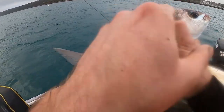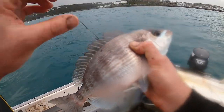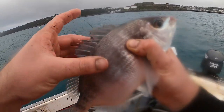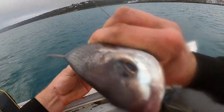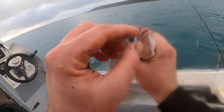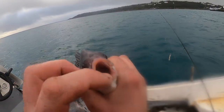Now with bream, you can see sometimes, in the summer especially, they got stripes on them, and that's when they're reproducing. So you always can tell. These obviously aren't at the moment, really. But yeah, see the teeth in there? They got little teeth.